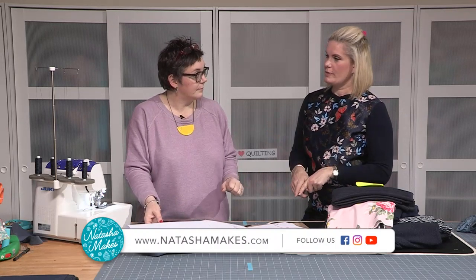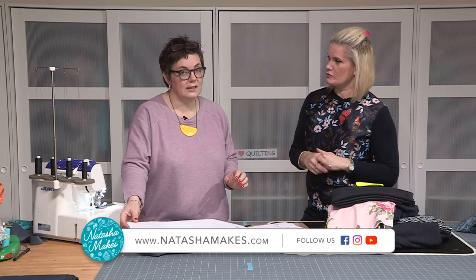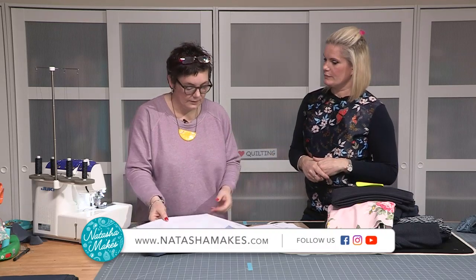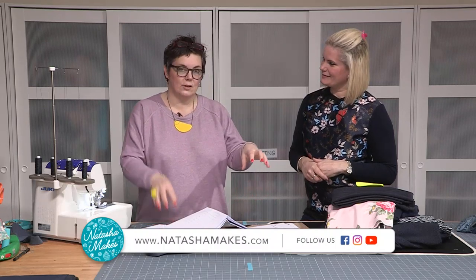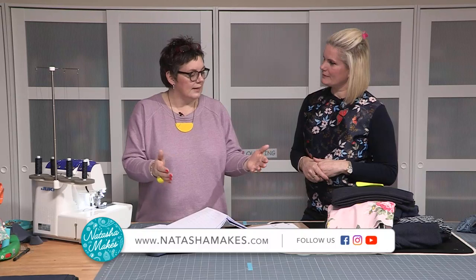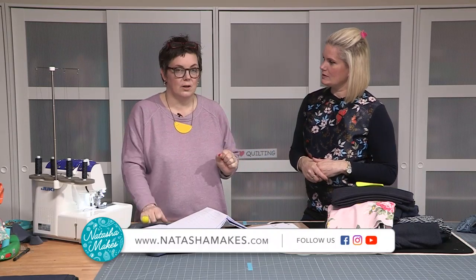Now, the other thing with your papers is it's Italian paper. I mean, this isn't just any old paper. This is just really nice quality stuff. And it also means that if you want to weight your pattern rather than pin it, it's a lot sturdier. It's going to actually stay in place. So it's much easier to work with, because otherwise you've got a breeze and you've got to have 20 million pattern weights. Wafts off everywhere.